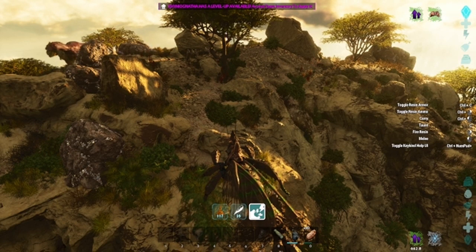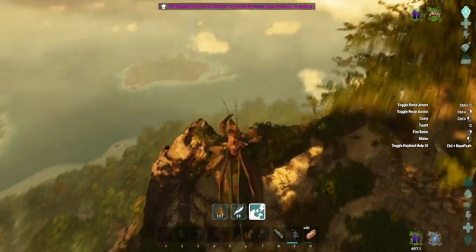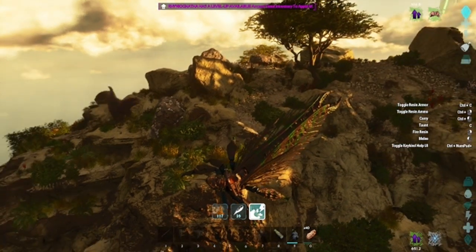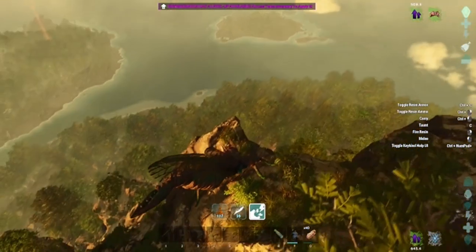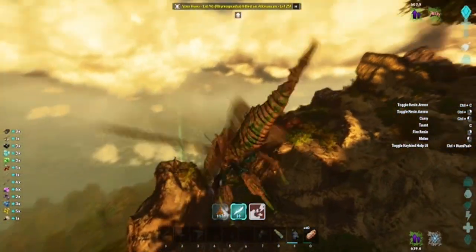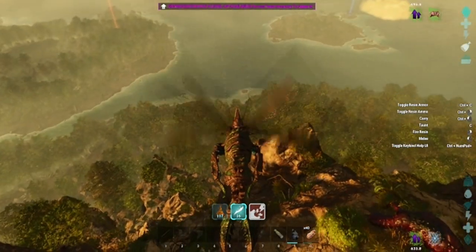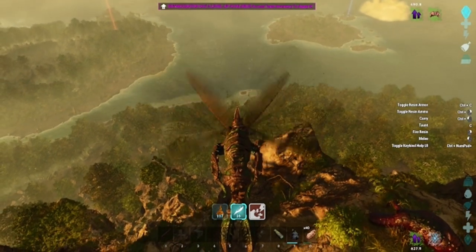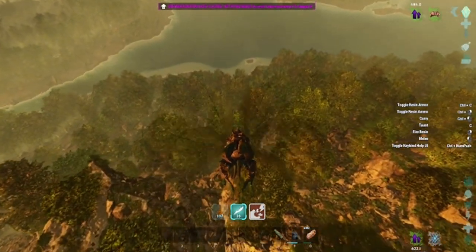All right, so the easiest way to find the next one is we're on the top of the mountain. Giga Mountain, I think is what we called this one. But anyway, there's Carno Island off in the distance, and we're looking for that right here. You see that little island right there? And this little dip right here? That's what we're looking for. And we're gonna go straight down the mountain.